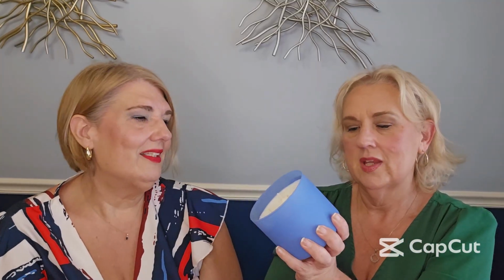Ooh, that jar looks pretty. Okay, so this is also a White Barn and this is Midnight Blue Citrus. Ooh. I'm going to let the nose smell it. Citrusy and kind of floral at the same time. My smeller still is out of whack since last summer, but Krista can smell everything and I can't smell this one very good. Yeah, that's gonna be nice.